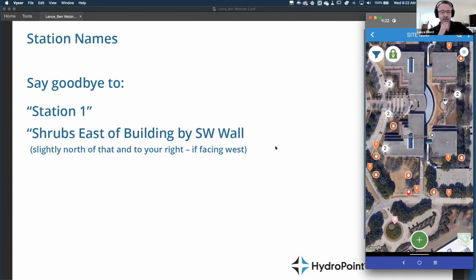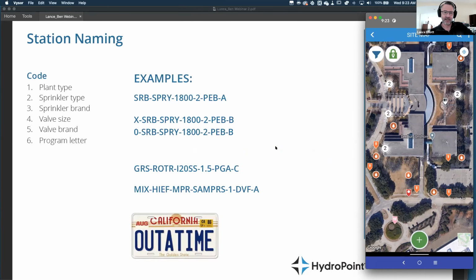But if a station location asset is identifying the location, could you not use the name for something more useful? Now that it's on the map, we don't need to describe where it's coming up in the field. So the idea now is naming with meaning, and it could be anything you want, whatever fits your company and your workflow. A customer did something I thought was just brilliant and a bit different. Again, this is not how you should do it, just an example of what you could do. Think of it in terms of code, where instead of describing the location, you can put so much information packed into that name. We see at the top an example of shrub sprays, 1800s, a 2-inch PB, and program A.